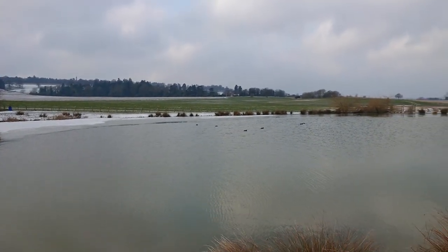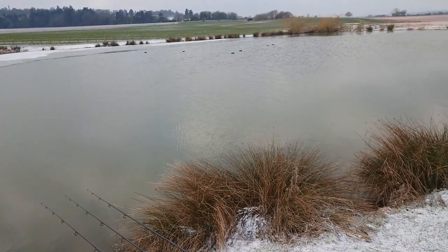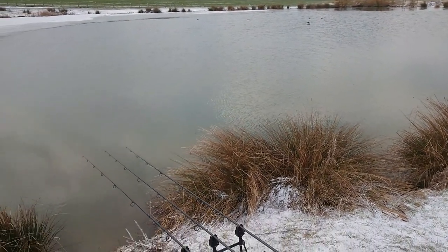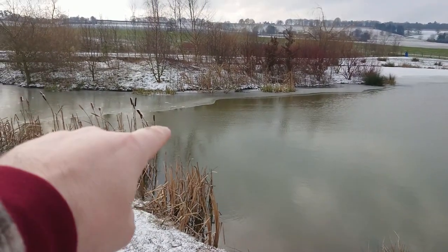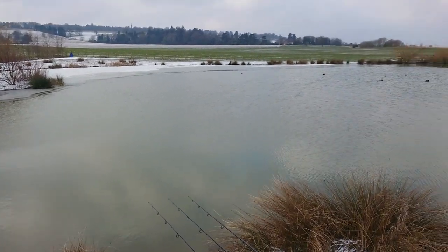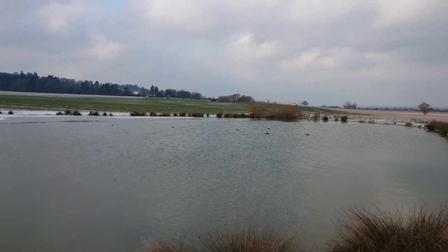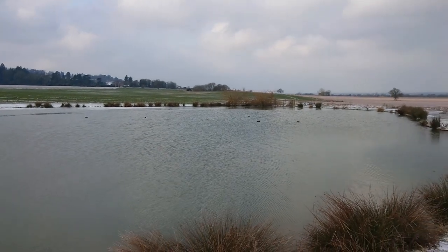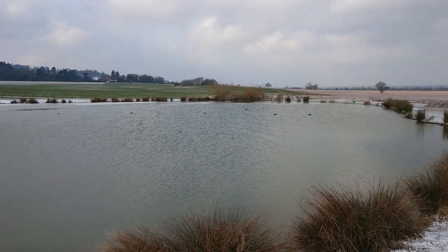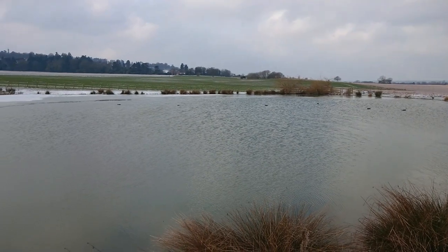But on the middle and the right hand rod, I'm not getting any movement. I'm not getting any bleeps or anything. So I think the middle one I'm going to put into this bay here. Remember, I baited up along this section here, so I'm going to chuck one in there, see if we get any movement across there. And I think the right hand one I'm going to drop sort of mid-waterish where the coots are now, see if we can get any movement there. Again, with the right hand one with a PVA bag, the left hand one I'll probably just go with a single because there's some bait scattered quite tightly there anyway, and I can place it pretty accurately.